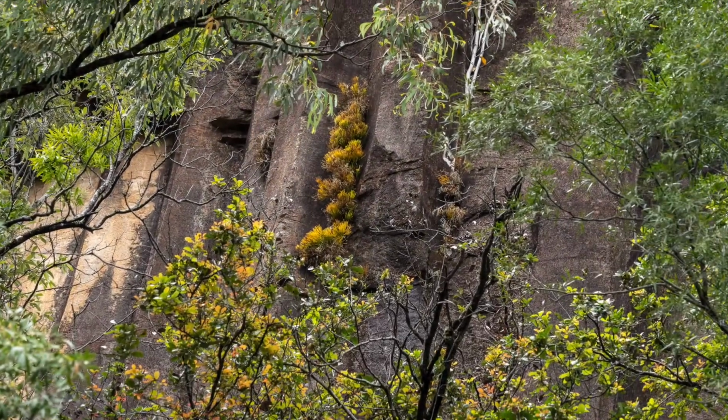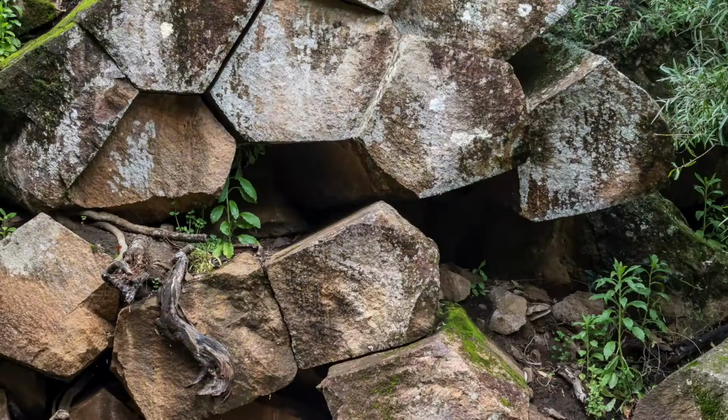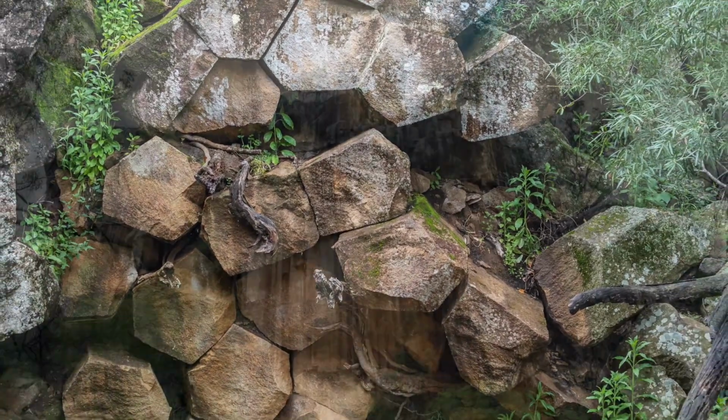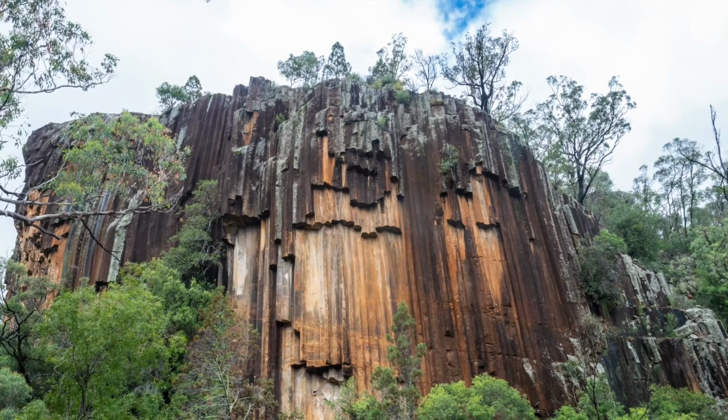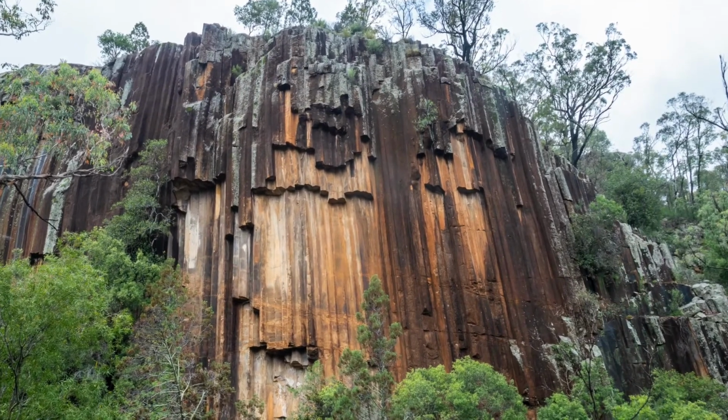An easy walk beside a shady creek bed takes us to the spectacular volcanic rock feature called Sawn Rocks. These are one of Australia's best examples of a rock formation called organ piping, a fascinating reminder of Mount Kaputar's volcanic past.